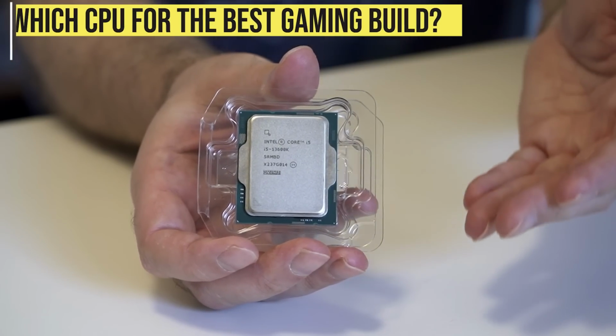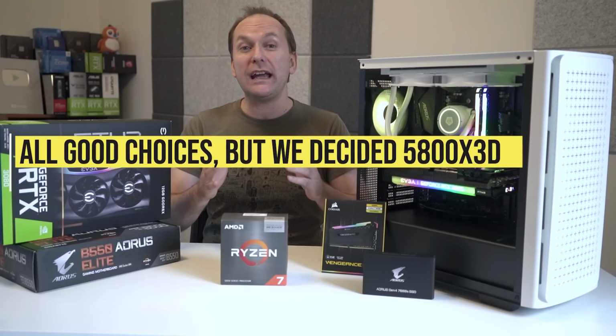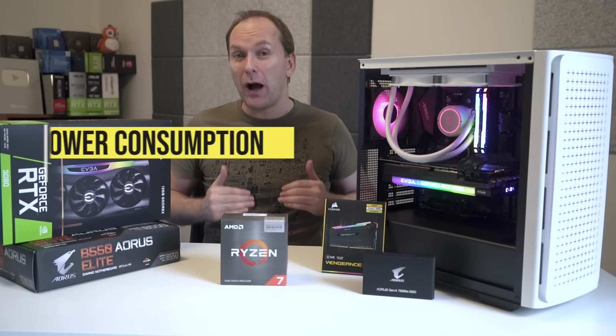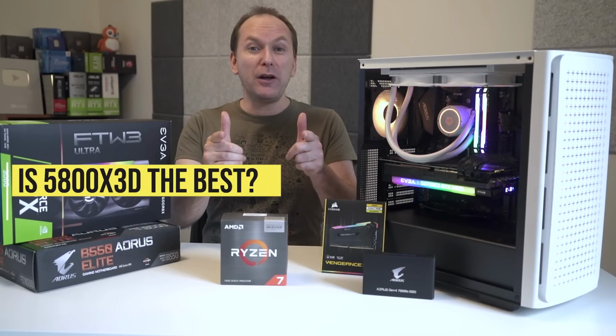We considered the i5-13600K, the Ryzen 7700X, and the 5800X3D. Well, any of these would have been great. We ultimately went with the Ryzen 7 5800X3D due to its low power consumption, easy cooling, and the way cheaper DDR4 RAM. Did we make the right choice? Let's go through the build and find out.